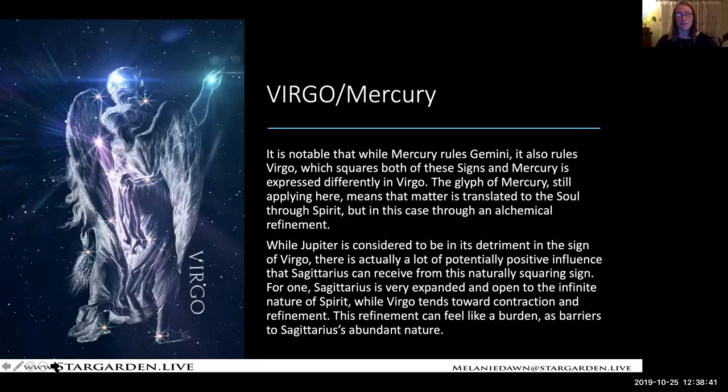Now Virgo with Mercury is the natural square to Sagittarius. It is notable that while Mercury rules Gemini, it also rules Virgo, which squares both of these signs, and Mercury is expressed differently in Virgo. The glyph of Mercury, still applying here, means that matter is translated to the soul through spirit, but in this case through an alchemical refinement. So Mercury is filling a slightly different function, using the same means.